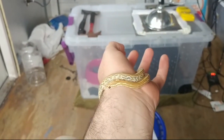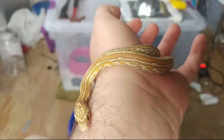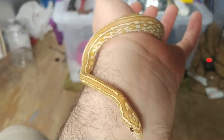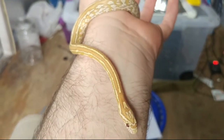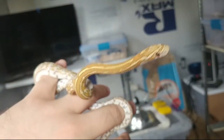Even though an exotic pet vet may be familiar with snakes, they might just be familiar with pythons, because ball pythons are very popular pets. So that's something to keep in mind. Make sure you have an exotic pet vet picked out beforehand, especially if this is your first snake.